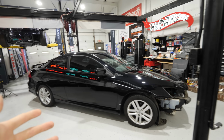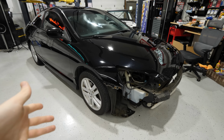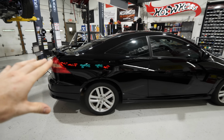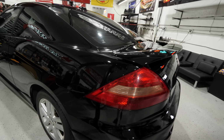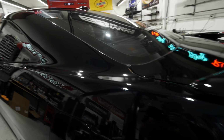From this angle, car might not look that different, but man, I am so happy with the way this turned out. As I keep saying, not perfect, but the color of the car is almost a different color in person. It's black in the shade, and then in the perfect lighting, it's like a dark blue slash purple because of all of that flake that's in there. We can install the headlights, the front bumper, and then there's one last thing I want to do to the car in this video.